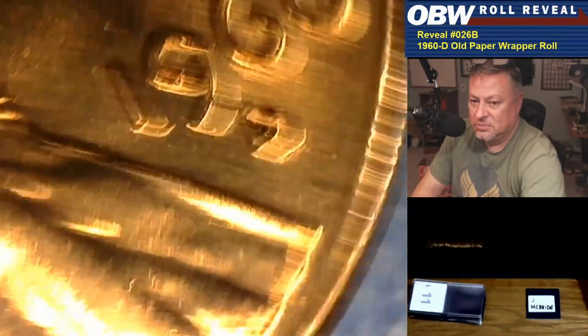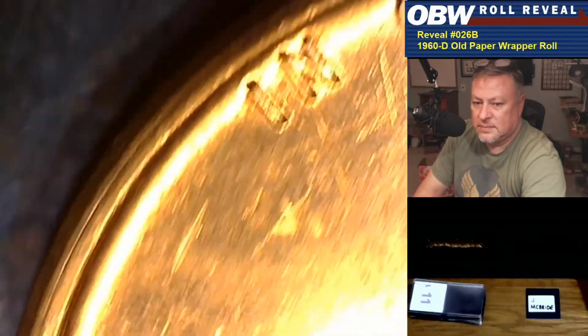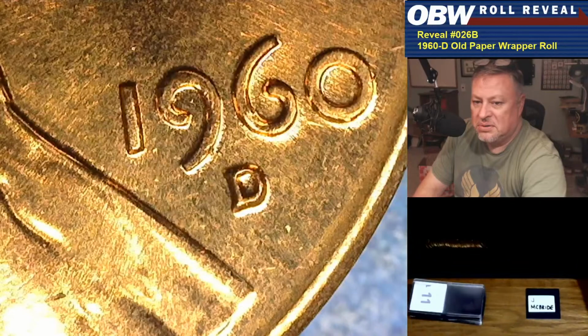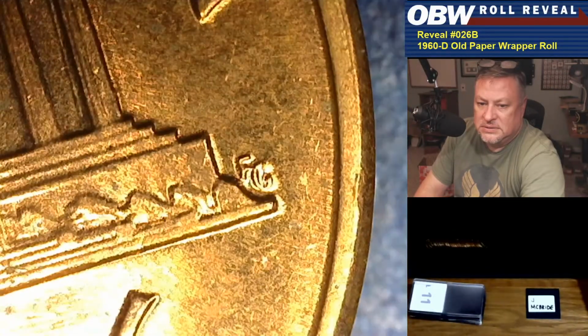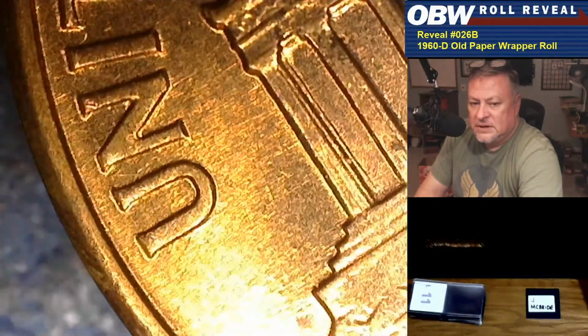Joe McBride. Joe McBride gets the next coin in the roll. What do we have for Joe McBride? Well, every time you get RPMs in a roll, you have to get some normal coins too, right? Let's see what we have here. Well, it's in pretty good shape, but it's a normal 1960D obverse. Let's see. I don't have anything on the reverse as it appears. No. Nothing on the reverse. So we have a quote-unquote normal coin for Joe McBride. That's coin number 11 in the roll.